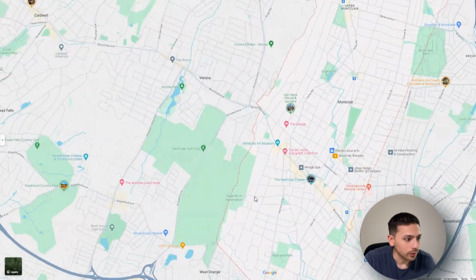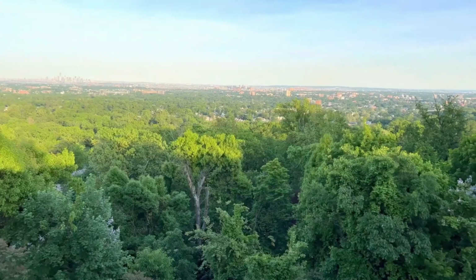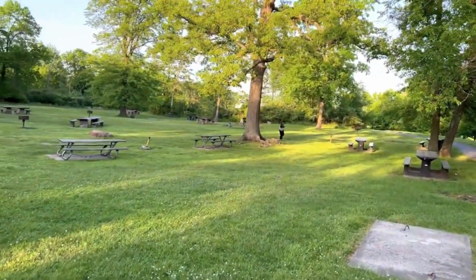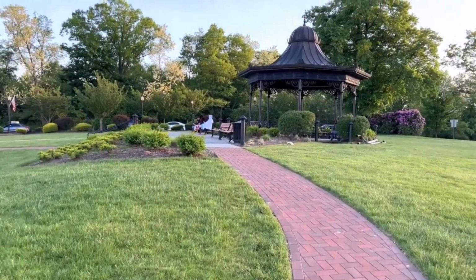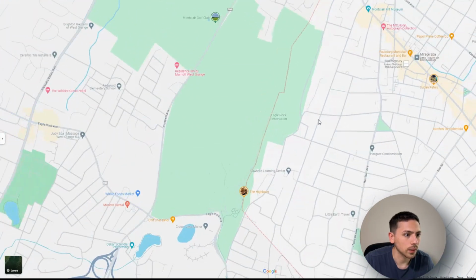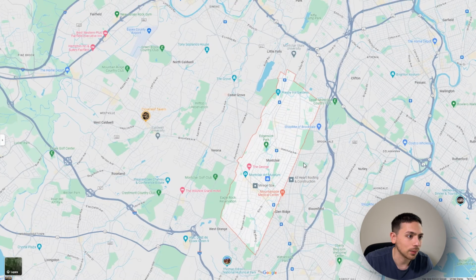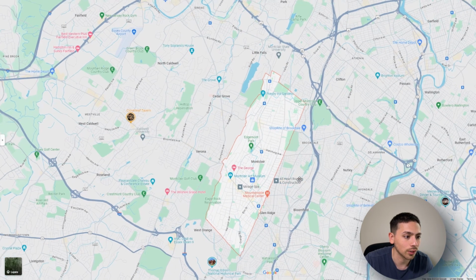And lastly, we got the Eagle Rock Reservation down here, which is going to be part of Montclair and part not, but still a huge place. Hiking, you can go camping, spend the day there with family, and that's going to be throughout the north and southern part of Montclair. And depending if you're in the upper or central or southern part of Montclair, it's going to vary a lot.